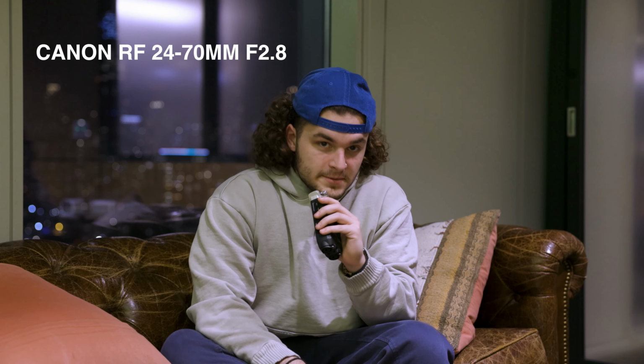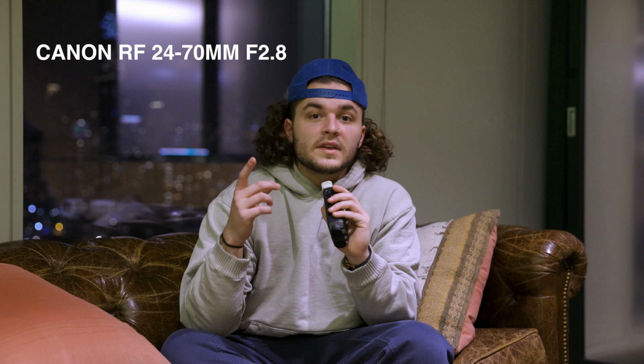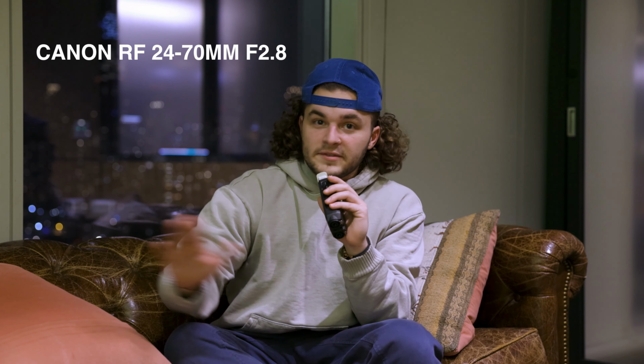This lens is an absolute beast, and it is the number one lens in my bag. If I had to sell every single lens and somebody told me I could only keep one, I know exactly which one I'm keeping, and it is the 24-70, which is what I'm shooting this on right now. That's why I don't have it in my hand.